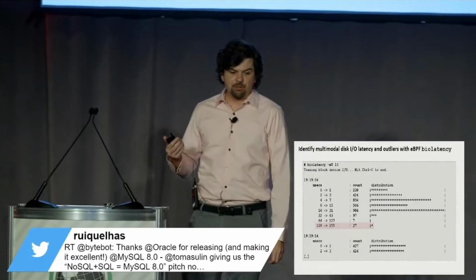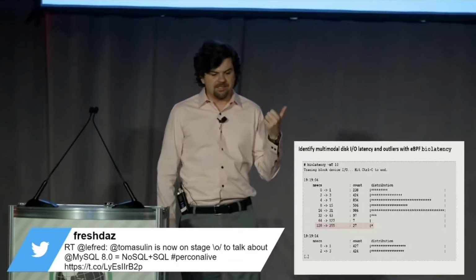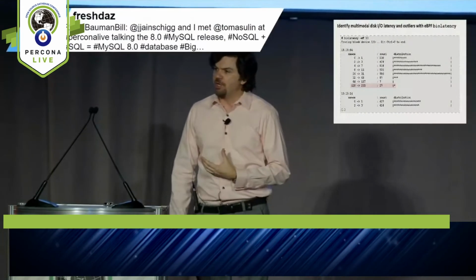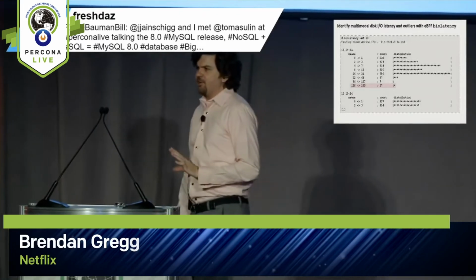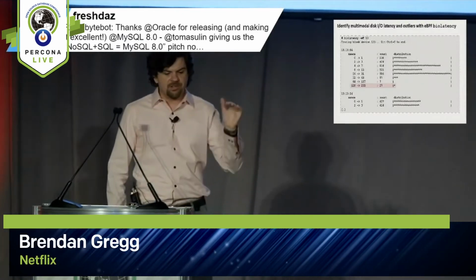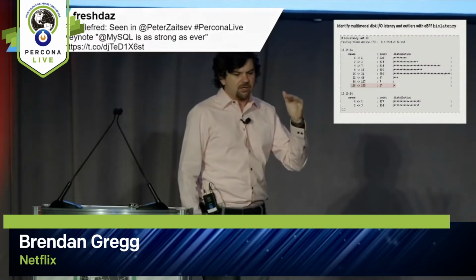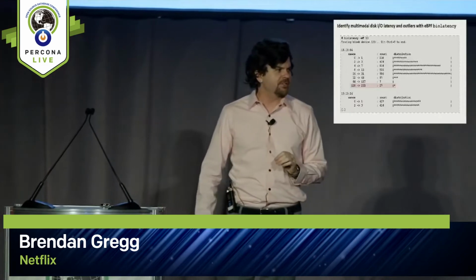To give an example of a BPF tool, this is bio latency, and it's showing block IO disk latency. It's summarizing this histogram in kernel, so it's very efficient. The only thing that's passed from kernel to user space is the count column, so it's just an array of numbers.